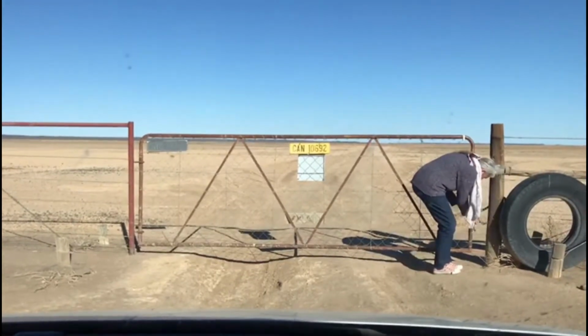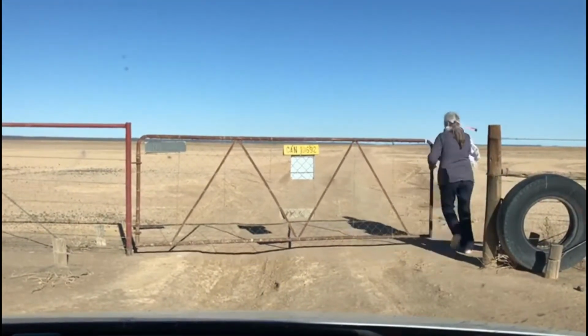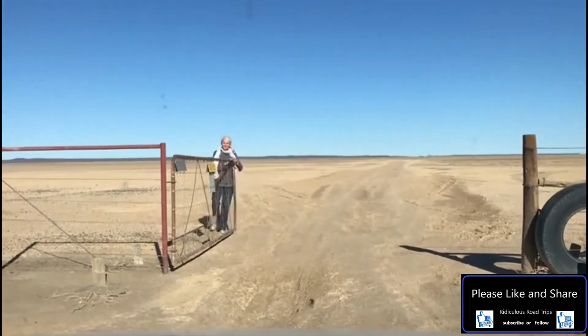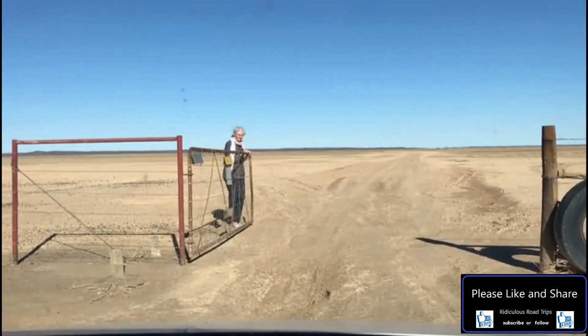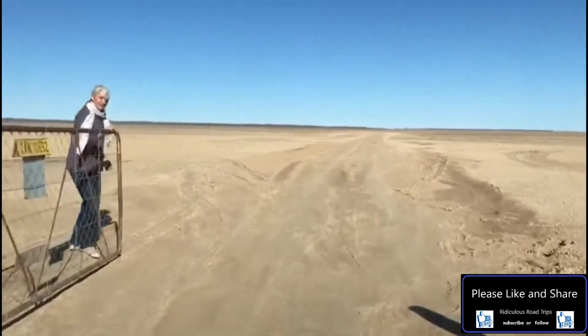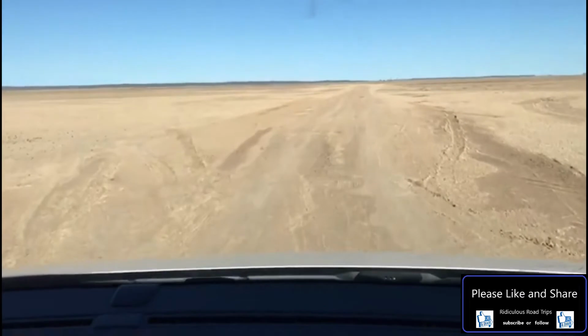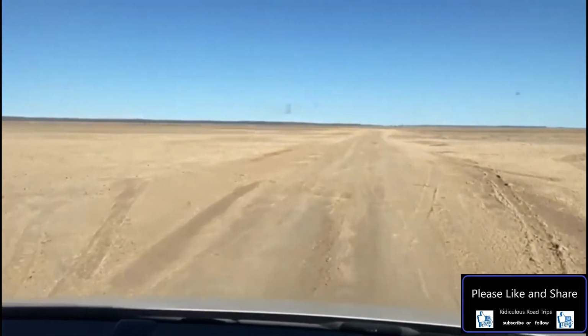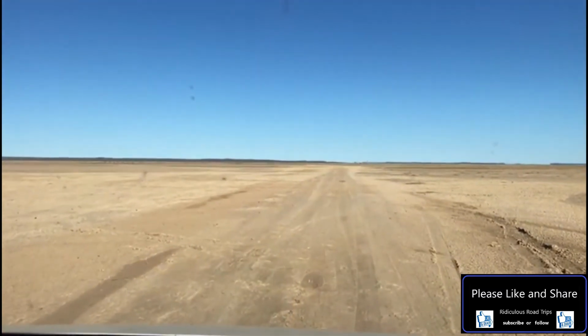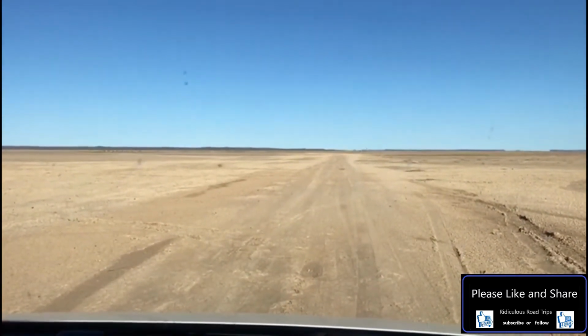Nice thing about Verneuk Pan is the automatic gates. You just stop and the gate opens and you can drive through. There we go. Gonna stop again, wait for the gate to close. Typical security state scenario.